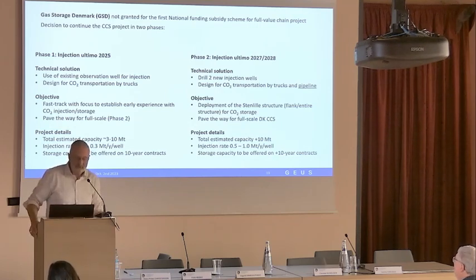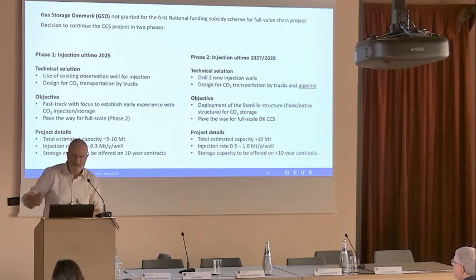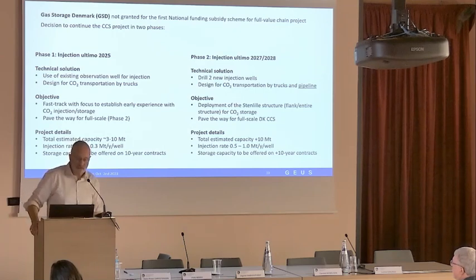Unfortunately, Gas Storage Denmark was not awarded the grant. So now they had to go back to the drawing board and say, okay, we still want to do the project, but we'll have to do it in 2 phases. Phase 1, we will try to have injection by the end of 2025. The technical solution was to use one of the already existing wells. And all the CO2 transportation should be done by trucks, so all the facilities to receive CO2 are for trucks.